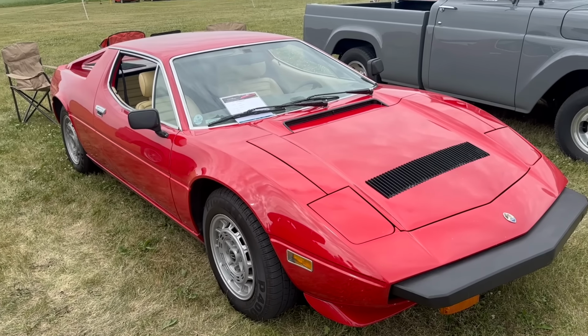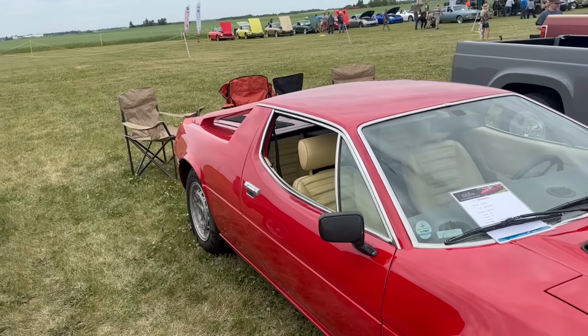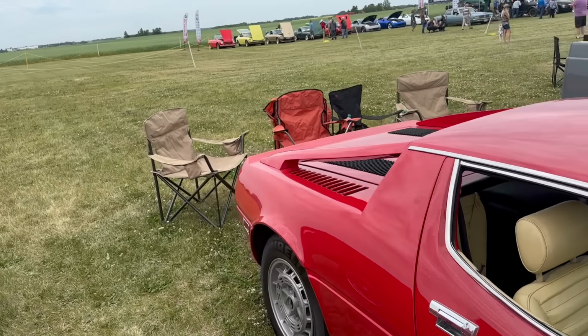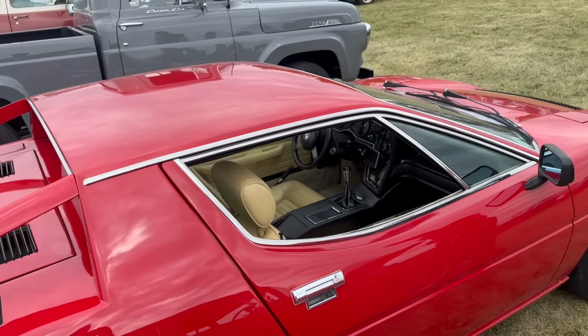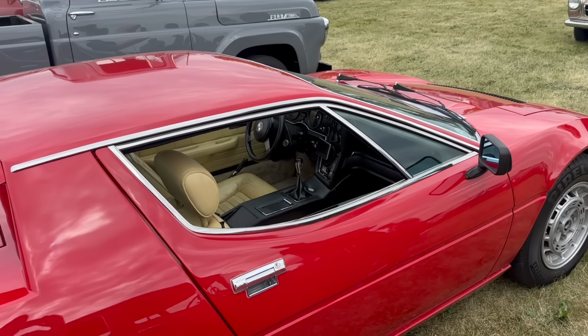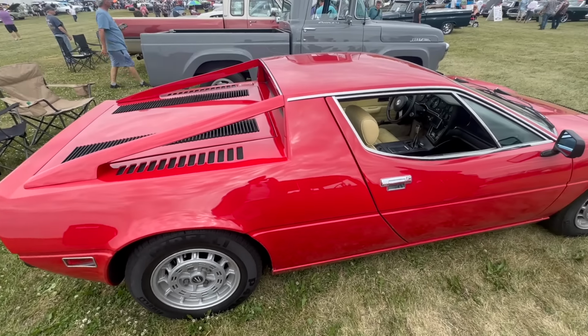It's just such a nice, sleek style. And it'd be a different driving experience than the Citroën was because the engine's in the back. So it probably handles a lot better. What a cool thing. I don't know whose this is. I've never seen it around before. But what a neat car.